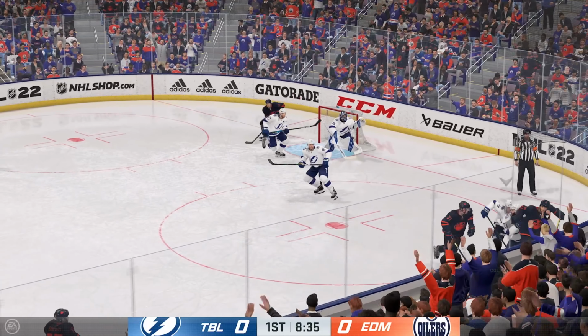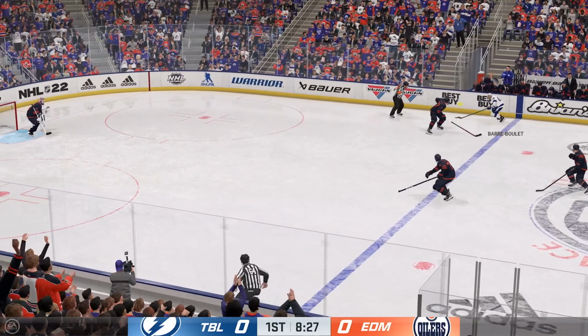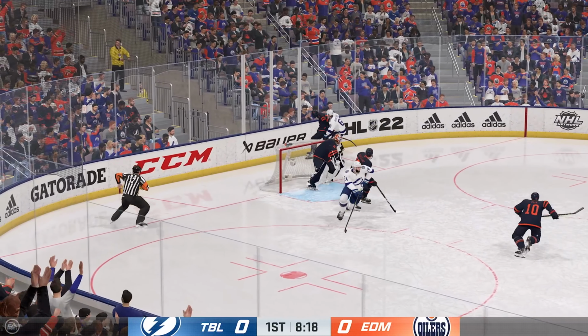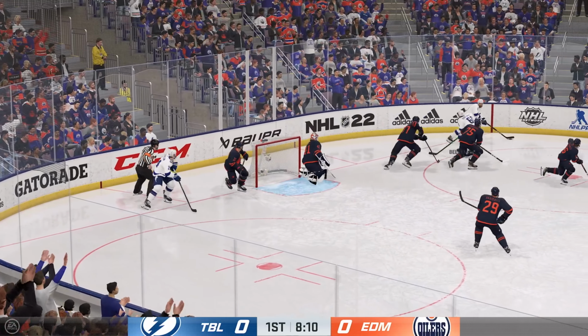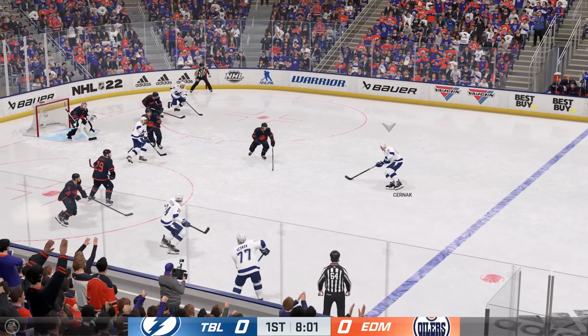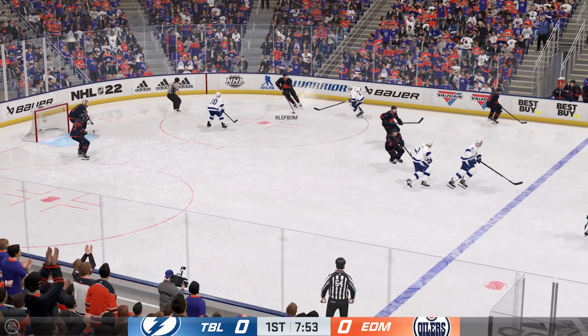A spirited battle along the boards for the puck. And now he tries to get it across to Poulet. Looking to make something happen along the boards. And now it's grabbed by Belmar. And he slides it quickly to Hedman. And now he moves it to Chernak. Big time stop. Taken by Klefbom.